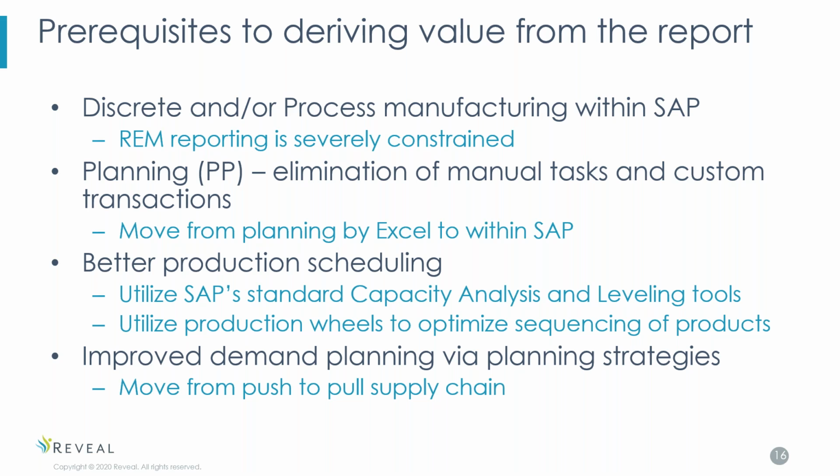I can't tell you how many clients we go into that have massive Excel spreadsheets dedicated to planning outside of the system, when they could easily be doing this inside the system. If you're planning outside the system, obviously SAP is not going to see this, therefore you're not going to get the benefit out of these reports.